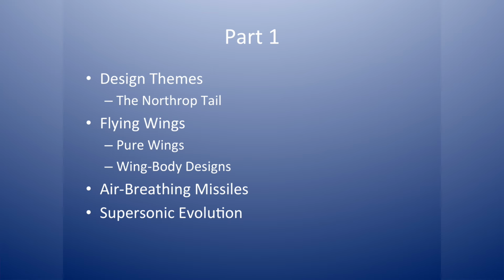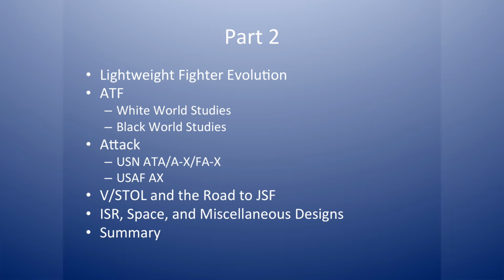We talked about flying wings. We talked about air-breathing missiles and the supersonic evolution. Part two, we're going to go in further looking at that evolution in the lightweight fighter design, and then we'll go into the advanced tactical fighter, the attack aircraft, VSTOL, which is very important. Most people do not know how much work Northrop put into vertical and short takeoff and landing systems. ISR, which is intelligence, surveillance, and reconnaissance system space, and then we'll look at some really cool, neat designs.